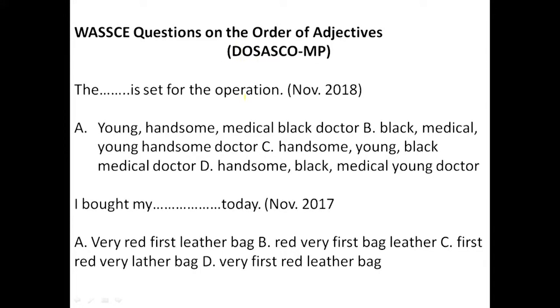Yes, of course, we have opinion among them. Handsome is an opinion adjective. So of course, handsome is there. If it is there, it is the first to consider. And in A, we have young instead of opinion. Opinion is supposed to be the first, but we have age. So this is wrong.